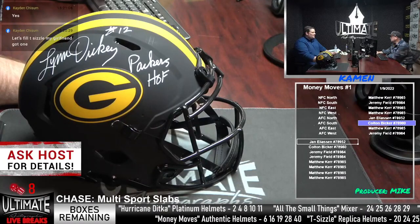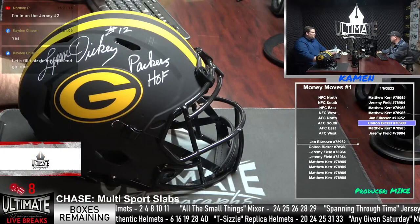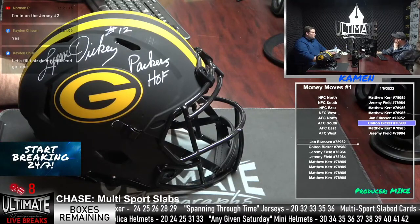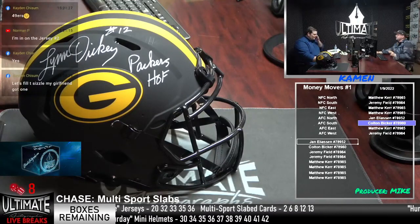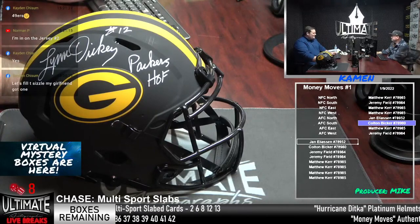I'll hit y'all with a little rundown real quick. 8 left in the next money move. 6 left in spanning through time. 10 in all the small things. 5 in Hurricane Ditka. 7 in T-Sizzle. 10 in multi-sport slabs, which is the chase. 7 in any given Saturday. And you can always buy that Lynn Dickey helmet if you want to guarantee yourself something. $240.